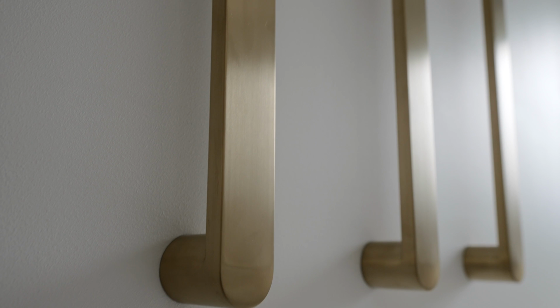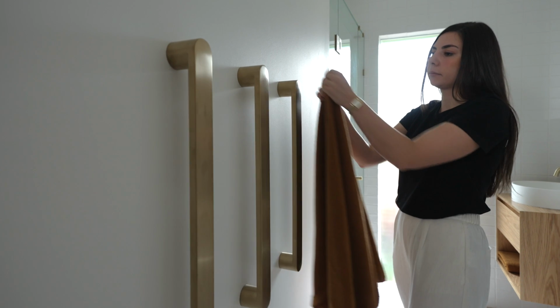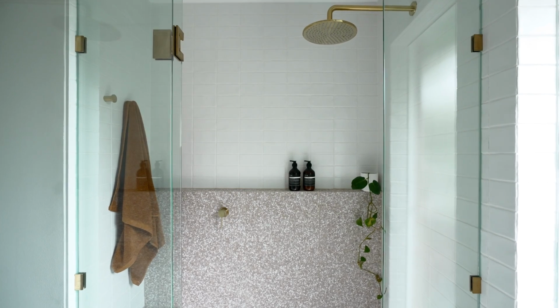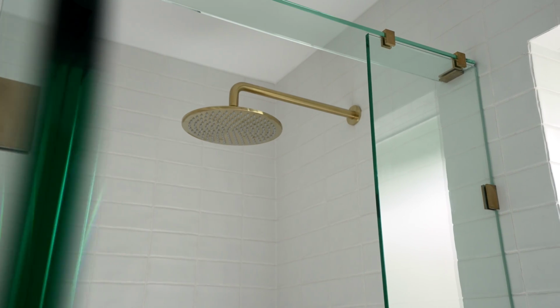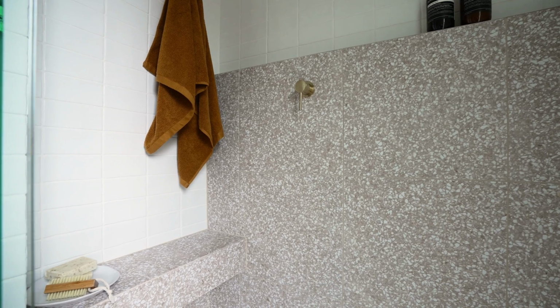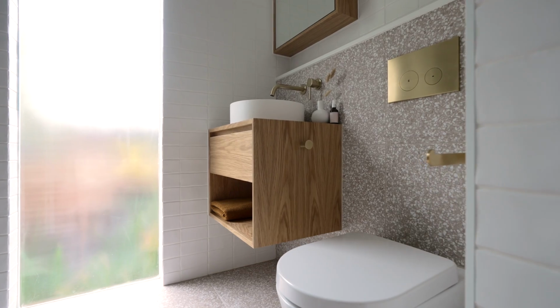We have mounted these heated towel rails in a non-traditional way. The vertical orientation allows the towels to be draped over the entirety of the rail, heating the towel from top to bottom. Previously used as a closed-off toilet area, we have now incorporated a generous shower with a shower seat and a ledge. We have relocated the toilet to this side of the space, along with this beautiful compact American oak vanity.